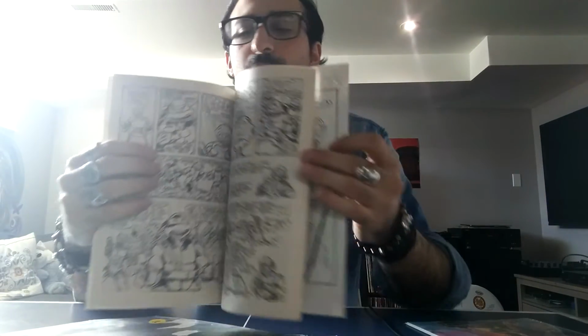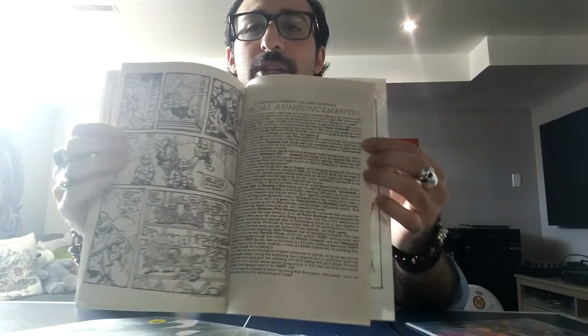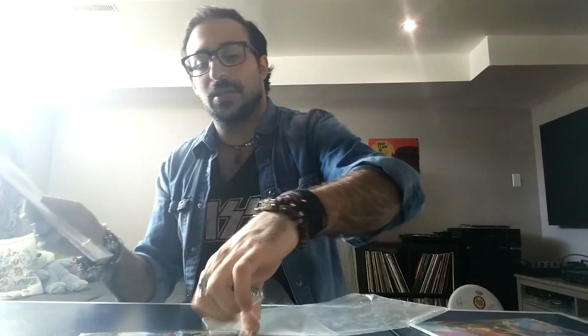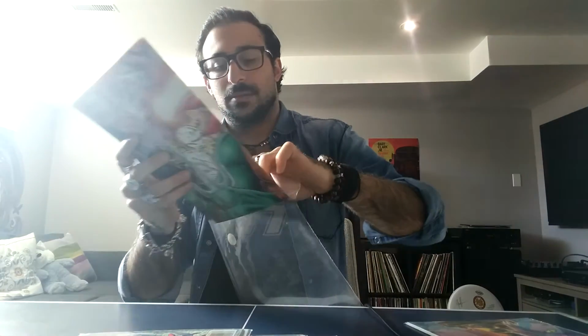Next up, we have Teenage Mutant Ninja Turtles number 5. So this is the original one by Eastman and Laird. When I saw this, I'm like, I immediately have to pick this up. If you guys have never seen the inside of an original Teenage Mutant Ninja Turtles comic book, it's black and white. It was never through any sort of publisher. They just did it themselves. So this was really cool to see, just being a Ninja Turtles fan. This was really cool to see and pick up. I believe this is a second printing though, but I don't really care.